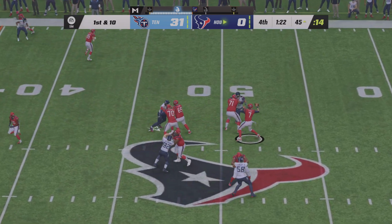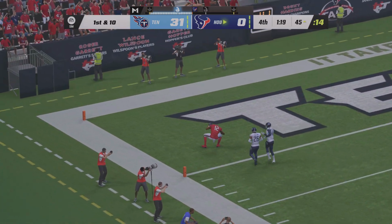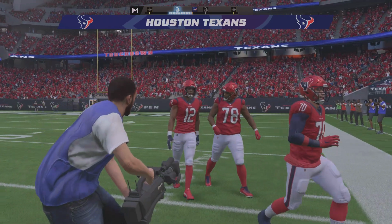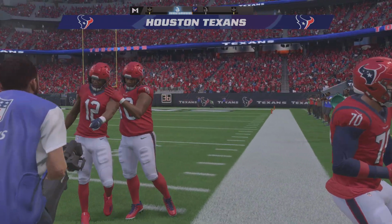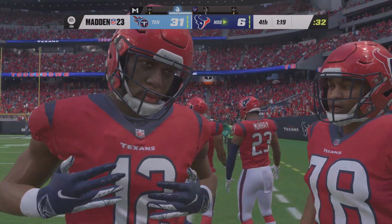Stroud now on 1st and 10. That'll be pulled in downfield by Collins. And somewhat of a measure of revenge as he's in for the touchdown, but they still trail big time. He'll take it, but he won't be able to smile about it.